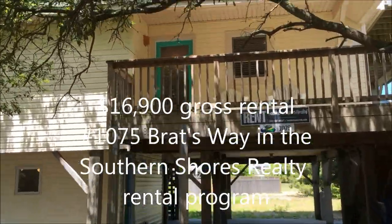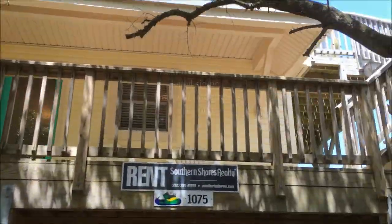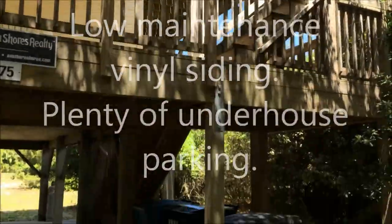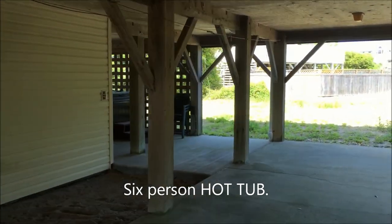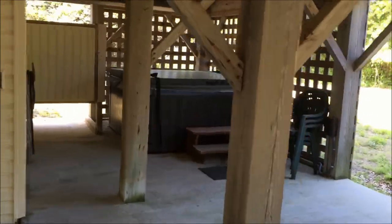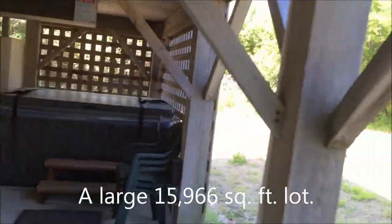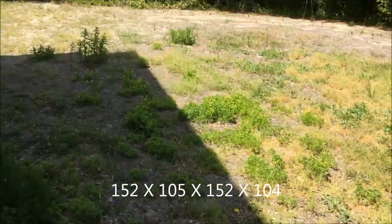$16,900 in gross rental this past year. Vinyl siding, low maintenance. Plenty of parking up underneath. Hot tub right around the corner. And again, the lot goes way back around, way back in this direction. So you could put a pool over in there. The septic is right about in here, but you could put a pool. So let's go inside.